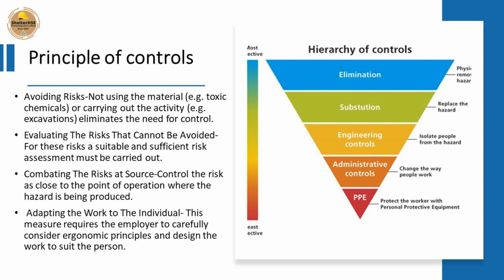Evaluating the risks that cannot be avoided. For these risks, a suitable and sufficient risk assessment must be carried out. Combating the risks at source. Control the risk as close to the point of operation where the hazard is being produced. Adapting the work to the individual. This measure requires the employer to carefully consider ergonomic principles and design the work to suit the person.